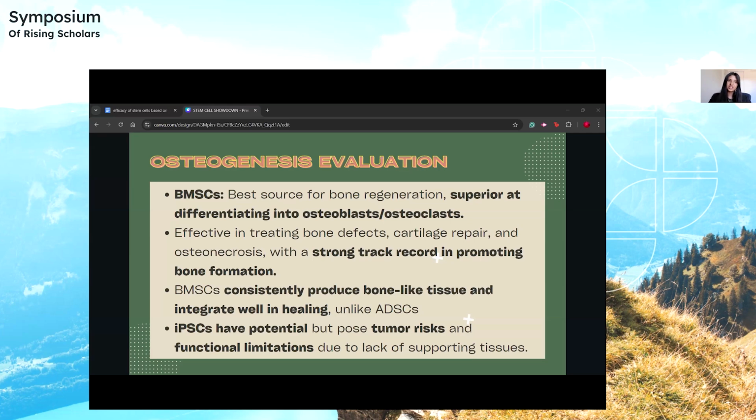And iPSCs, again, they have a lot of potential in osteogenesis, and we have seen positive studies, but they just have such a big tumor risk and also functional limitations due to lack of vasculature and other supporting tissues.